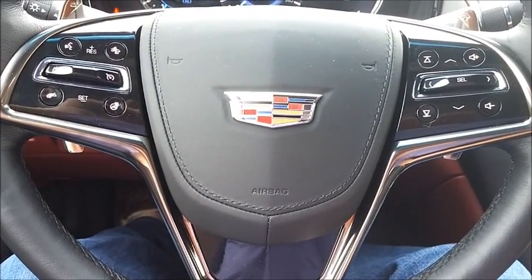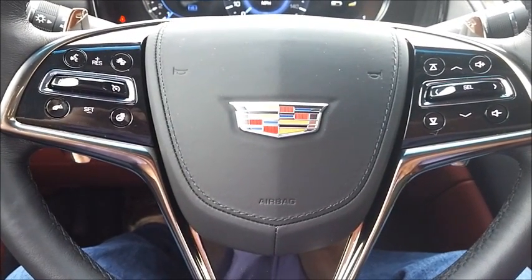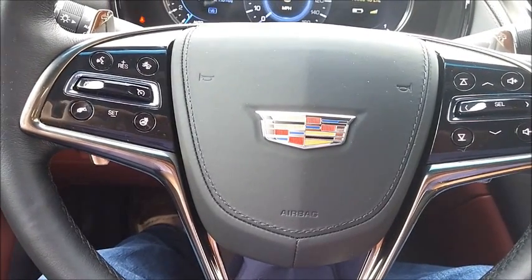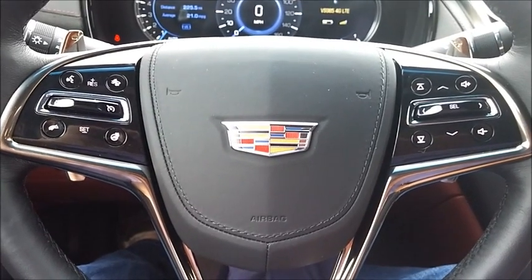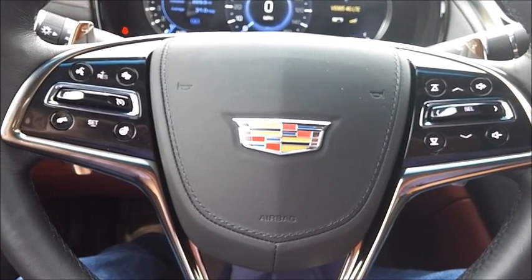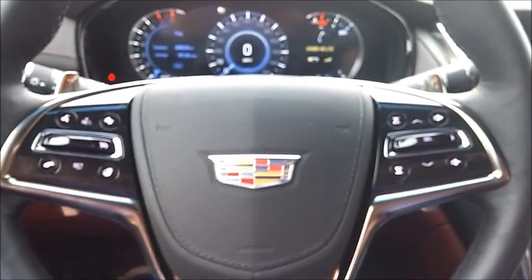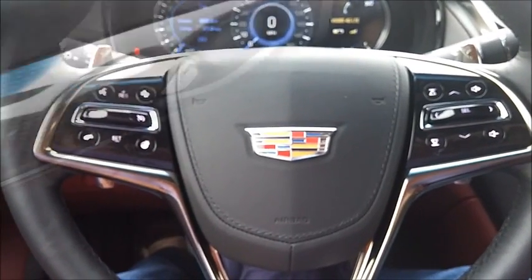This is a beautiful sedan. Cadillac has always done a very good job, and this is probably one of their best, I think. This is about as good as it gets for this, I believe. I don't think there's anything that's not included in this package. So let's go over the interior and look at the details.